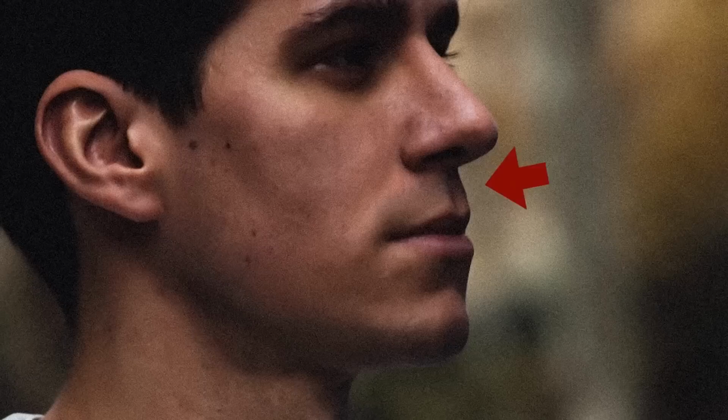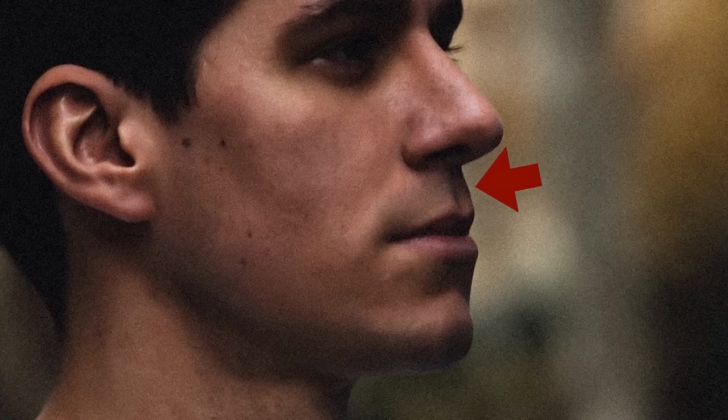What I love about this style is it works really well for a man with a long philtrum. Philtrum, that is the skin between the bottom of your nose and the tip of your lip. Basically, your mustache growing area. If you've got a lot of room there, then this beard is going to work for you.